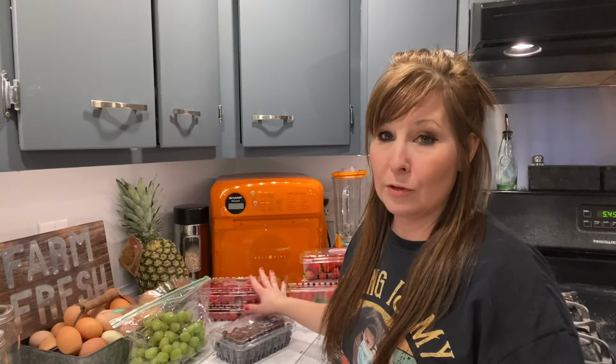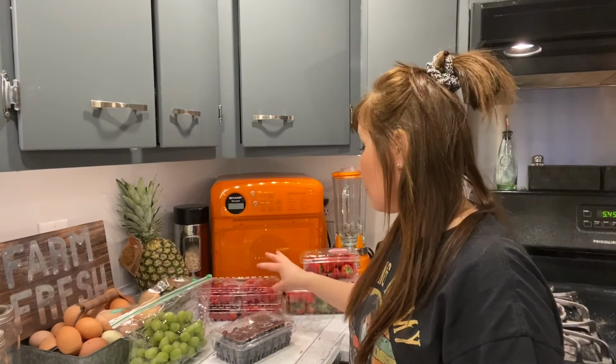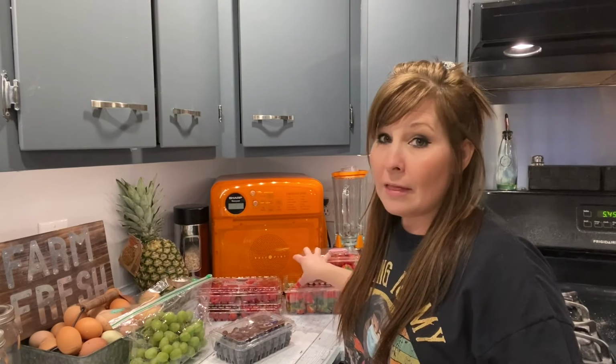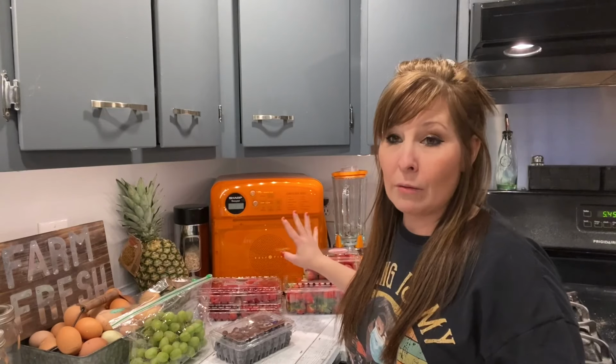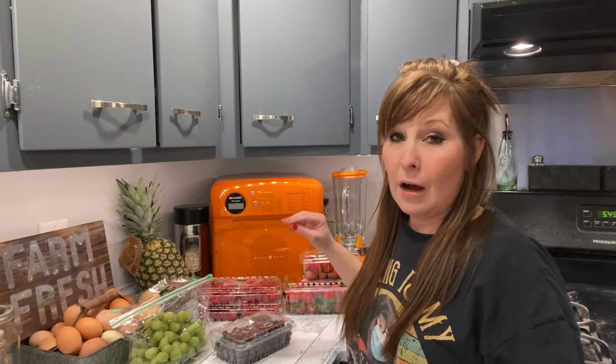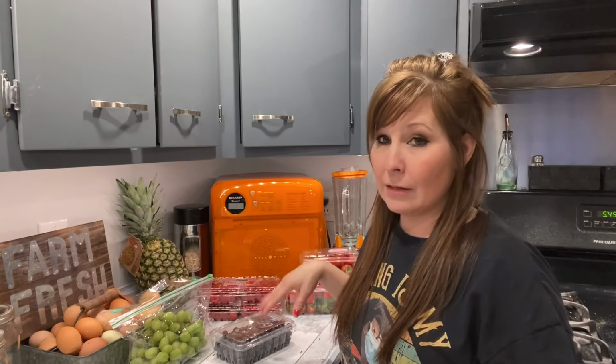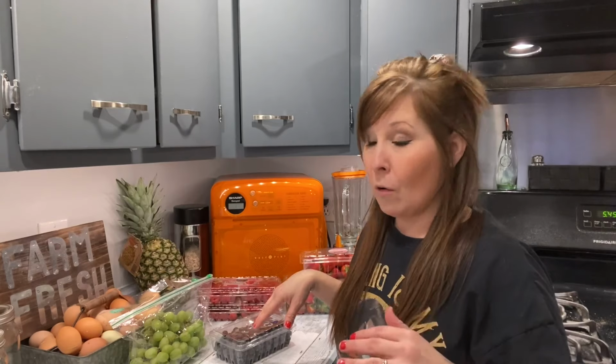I'm going to move on to the fruit, and then I'm going to wash them off and cut up the strawberries. I have grapes, blueberries, raspberries, and strawberries. That's usually what we eat more on a regular basis versus any other thing. Sometimes we have other things, like pineapple, and fruit in the can and stuff like that, that we already have out in the garage.